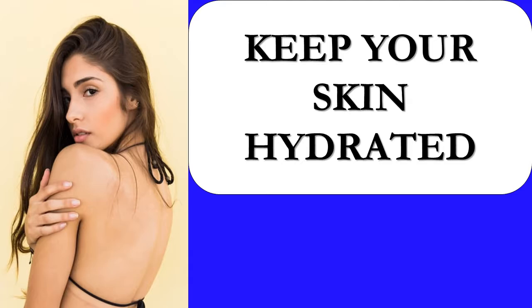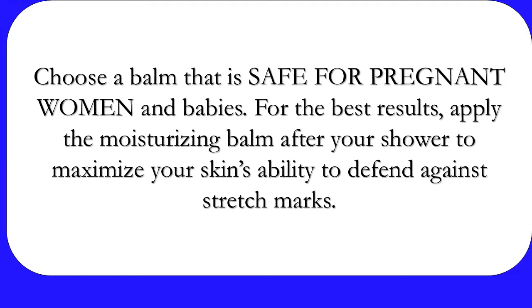So thanks a lot, my friend, and remember, we shall move on to our next point, and this is keeping your skin hydrated. How does keeping your skin hydrated prevent stretch marks from forming? Stretch marks can be prevented by choosing a balm that is safe for pregnant women and babies. For the best results, we always advise that you apply the moisturizing balm after your shower to maximize your skin's ability to defend against stretch marks.